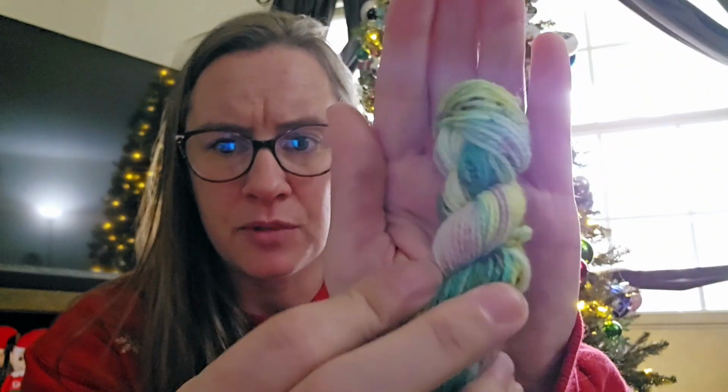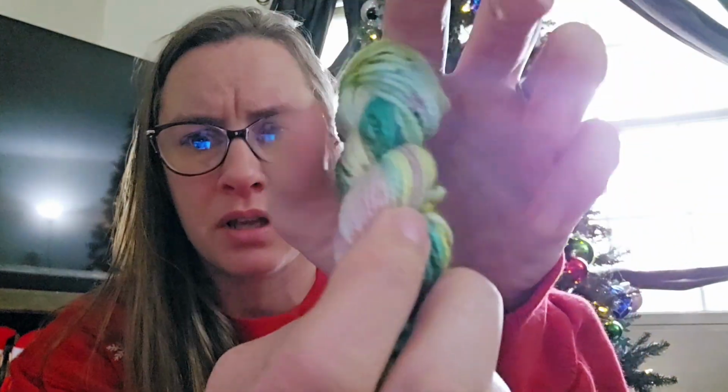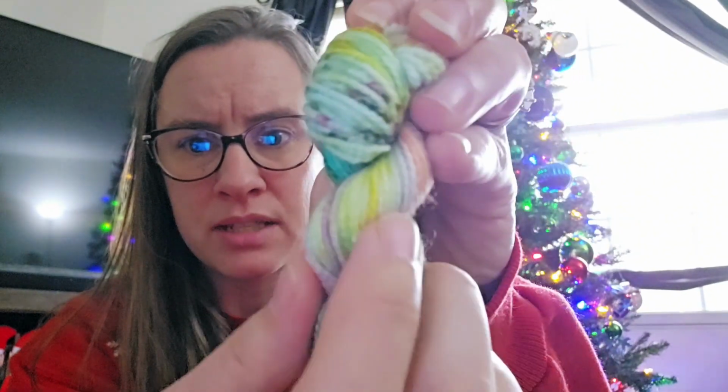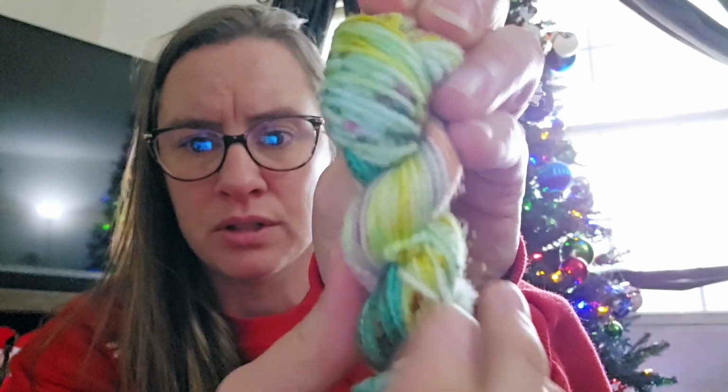But I am only using about half of the mini skein, and this one is just so beautiful. I just can't get over it. There's speckles of, I don't know if the camera's going to pick it up, but there's speckles of purple. Let me see if I can find one. There's one right here, and these little purple speckles, and it's got some green speckles. Oh, it's just gorgeous. Love it, and I'm so excited to get this on the needles.